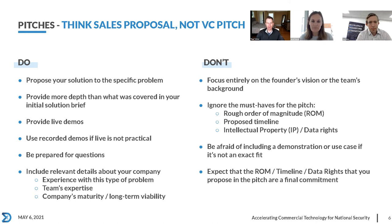So with the virtual pitches, because of the unrestricted size of the virtual room, you may see as many as 20 to 40 or even more people on the other side of the line. In person, and in some of the virtual pitches, it could be as little as half a dozen. The team that'll be reviewing, observing, and asking questions in your pitch will be a mix of DIU members as well as government representatives that are our DIU partner, the people that are funding the project.